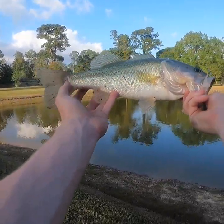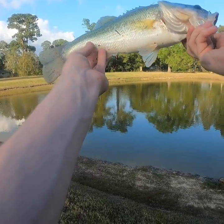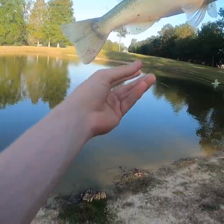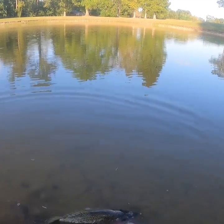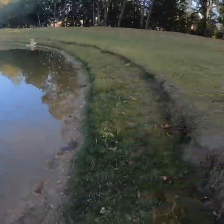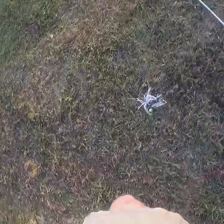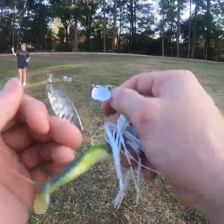Aggressive little fish. Looks like he has blood on his back fin. I mean, he's protecting the bed, maybe. Nice little fish. Ooh, he just spied me. Release this, so get him on back in there. Thank you for the picture. We'll get back to fishing. That is on this $2 Wahoo spinnerbait.